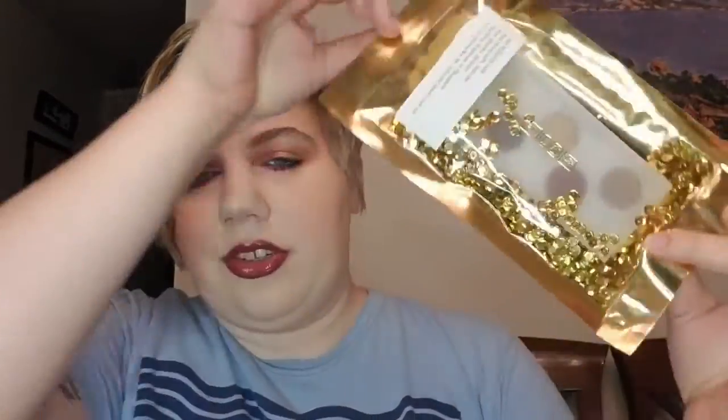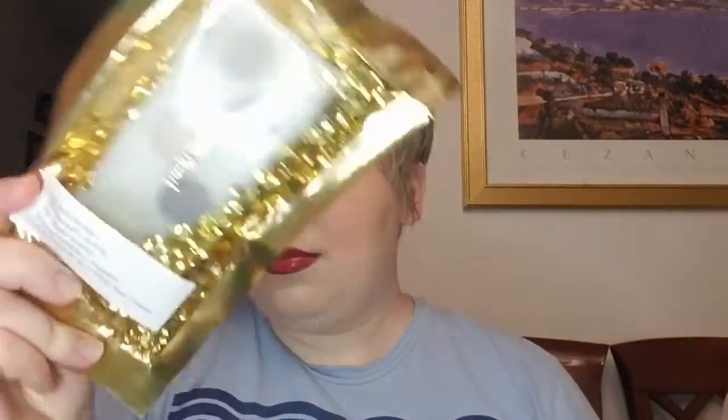It's not a very huge palette, but I am really excited to try this out. I think it's all shimmers, but the packaging on this is so freaking extra. Like, it has literal glitter in it.